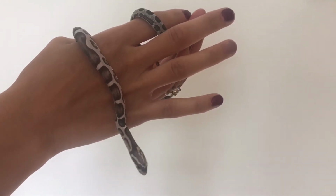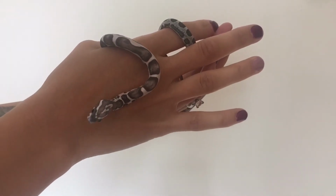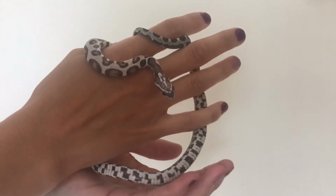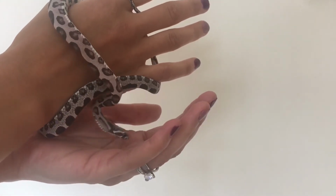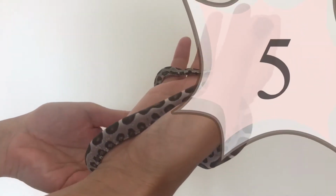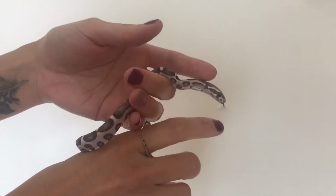But in terms of girth, they don't get as big as a ball python would. So therefore, they are really, really manageable for one person to hold on their own. And this is generally why children get corn snakes as beginner reptile pets, because they are manageable for children as long as they're supervised.